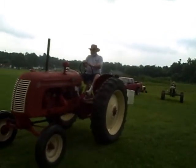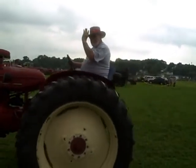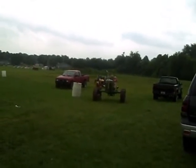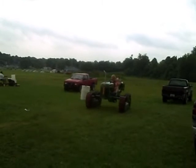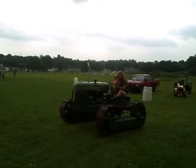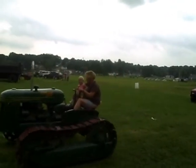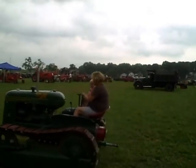Coming up, we have a 1948 Cockshutt 30, driven by Bob Wyatt from Keller, Texas. Thank you, Bob, for showing that tractor this weekend. Next, we have a 1949 Oliver Cletrac, owned by Zach Fryman. Driven by Zach's wife. Thanks for bringing that out this weekend.